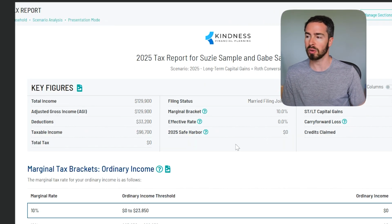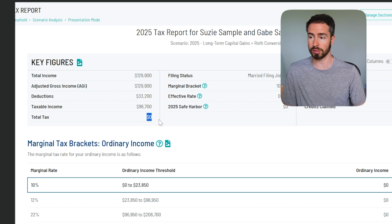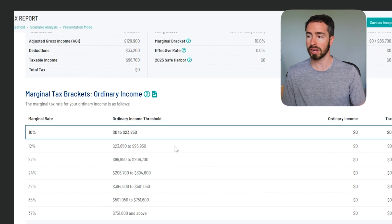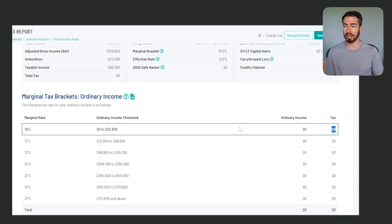So in this situation, you can see standard deduction is here. All these numbers that I was referencing earlier show up in this report, but they pay $0 in taxes. Well, why is that? We can see their ordinary income, it's still at zero. And the reason for this is long-term capital gains get stacked on top of ordinary income. So we're filling first with the Roth conversion, and then from there, we're adding the capital gains on top of that. So we've done that very, very small Roth conversion, and they're paying no tax on that.